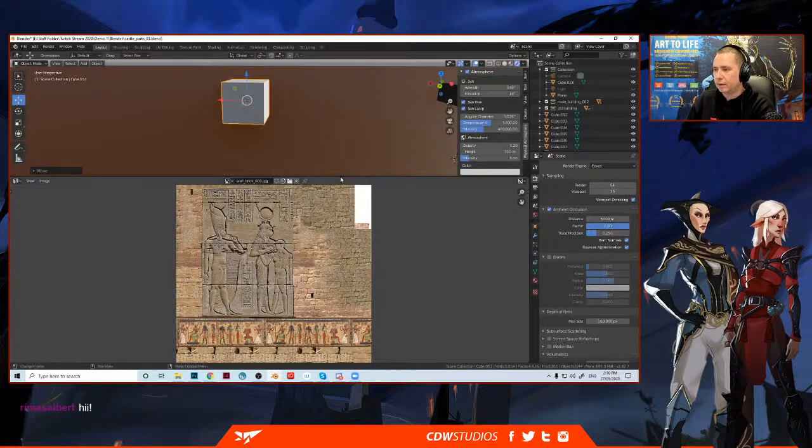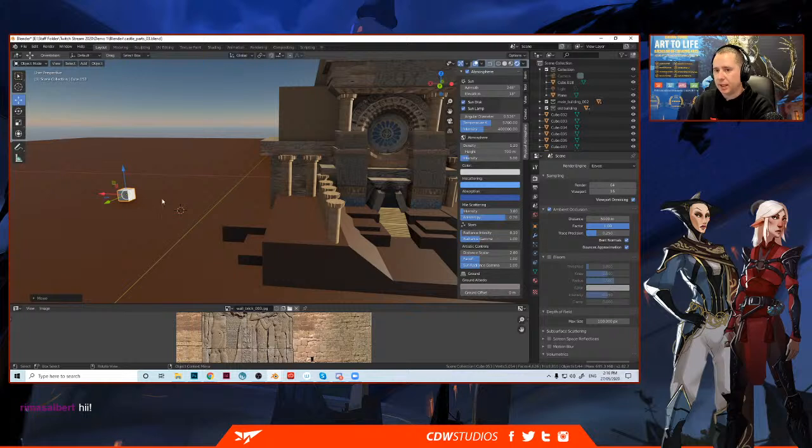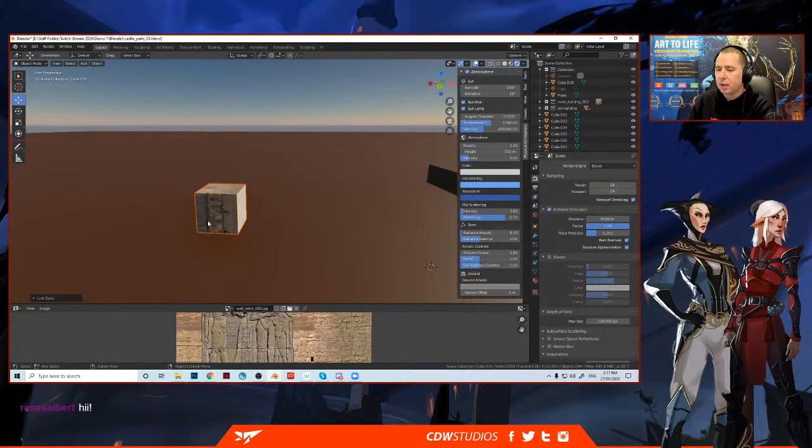Where have I got that? Which one is that? I guess that's this one here. So I'm going to click that. Click on that one. Go Control L and materials, right? So yeah, Control L, which will link, and then link the materials, right? So I've got that.